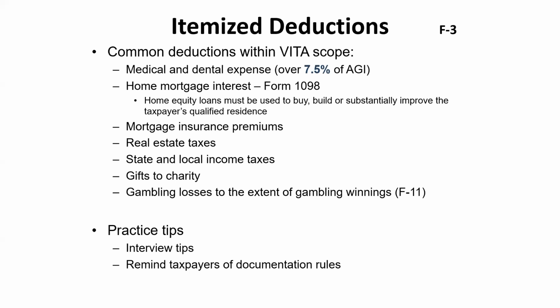If those proceeds are used to pay off credit card debt, or if they're used to pay student loan or a car or something else along those lines, that's not deductible. The home equity has to be used to buy, build, or improve a property. Mortgage insurance premiums are also back in again for this year, much like they were last year. We'd find that information again on that Form 1098 and enter that in directly.